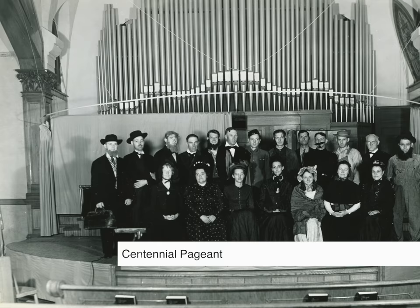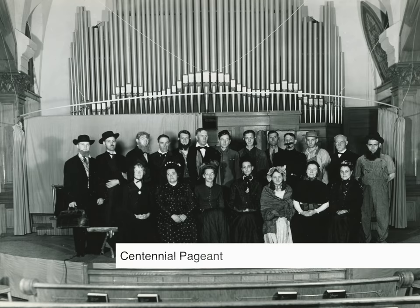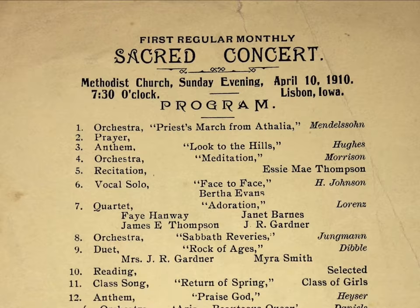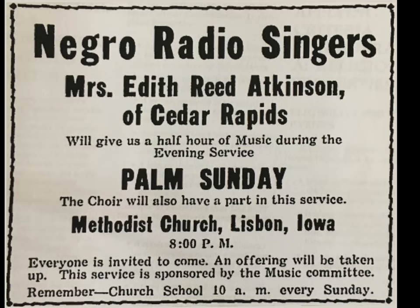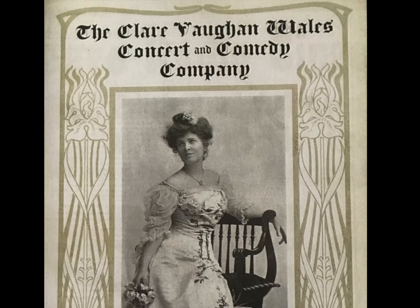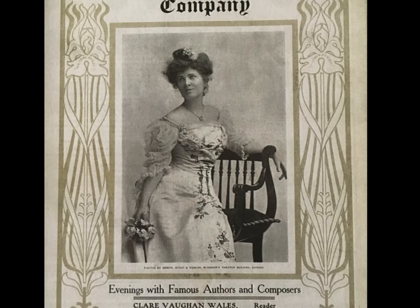The church was a center of community for the Lisbon residents, hosting public high school commencement ceremonies and the school's annual alumni banquet for a number of years, annual Memorial Day ecumenical services, meetings and lectures focusing on social issues, civic and patriotic meetings and events, especially during World War I, and local as well as traveling entertainment groups.